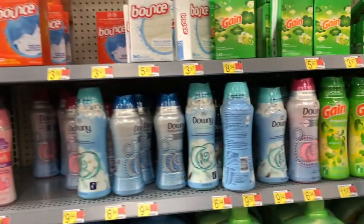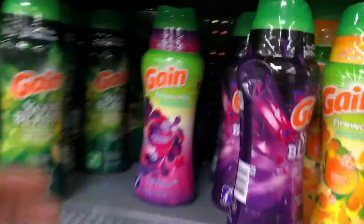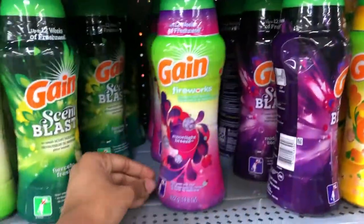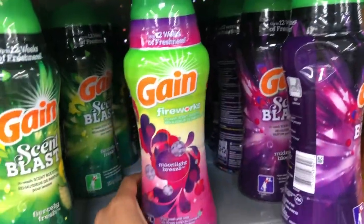The washing detergent, and y'all, it's so hot. You can't see it, but I got the Arm & Hammer kind. It did really good in my clothes last year. But now I really love this stuff right here, but it's $10. And I cannot just see myself spending $10 on this. Even though I really want to, I really just can't right now.